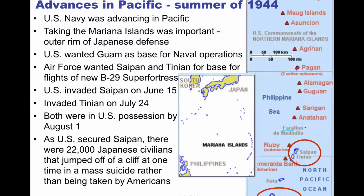U.S. invaded Saipan on June 15th. In July, they invaded Tinian. Both were bloody battles as they got closer to Japan. Here's Saipan and Tinian. So they were progressing closer to Japan.